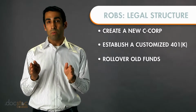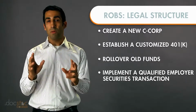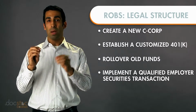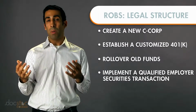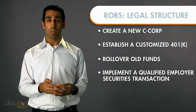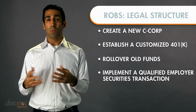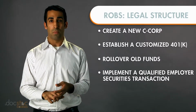And then after the rollover is complete to the new 401k, we do what's called a qualified employer securities transaction, which allows the 401k to buy stock in your own C corporation. So your 401k at the end of the day becomes one of your primary shareholders in your new business. But the 401k is for your own benefit, so you will still retain all the ownership at the end of the day in terms of voting rights and so on.